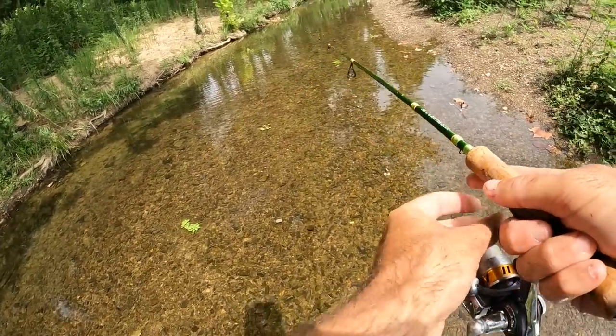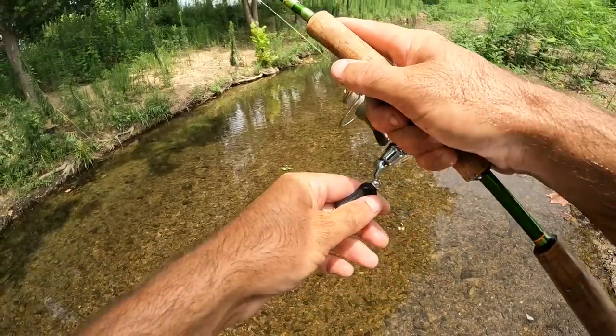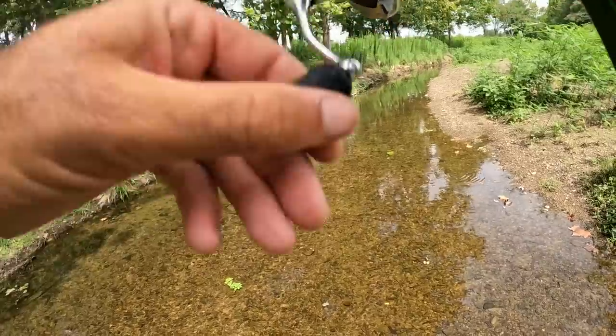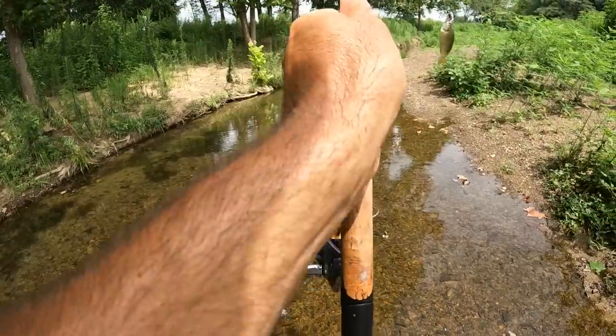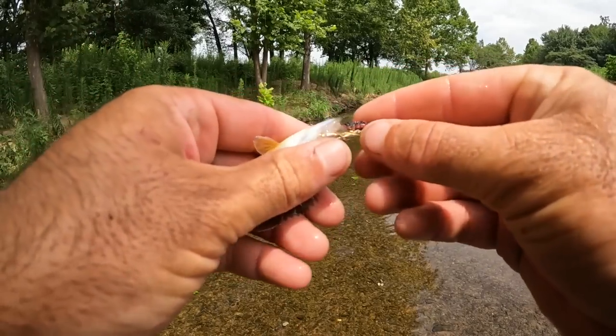It's only like a foot deep, but there's some roots hanging over the edge of the bank and they're all hanging out in those root balls and coming out and smoking it. Oh gosh, here we go. Little guy. I didn't even feel him bite it. Look how tiny and cute he is. He's got good colors. This would be a good fish tank fish.